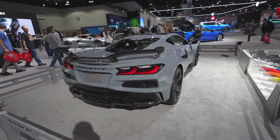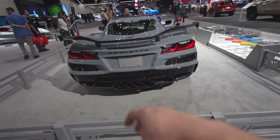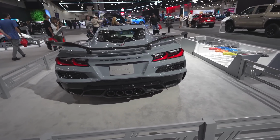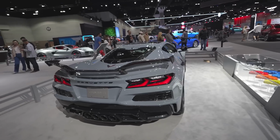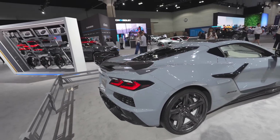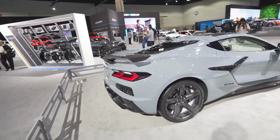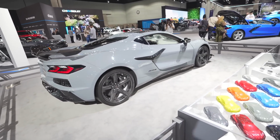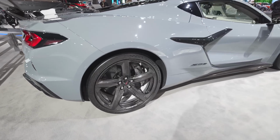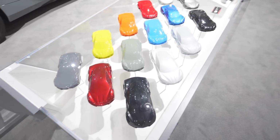Now, the Z06, in my opinion, does look much better than the base Stingray. I like the center quad tips, and they're not squares. I like that. But the wing, it looks stupid. The wing is so stupid looking. I don't know how functional it is. I don't know if there's extra gains that they get from that, but I think that looks stupid. The wheels, for having carbon fiber wheels, those have to be the most boring looking carbon fiber wheels I've ever seen.